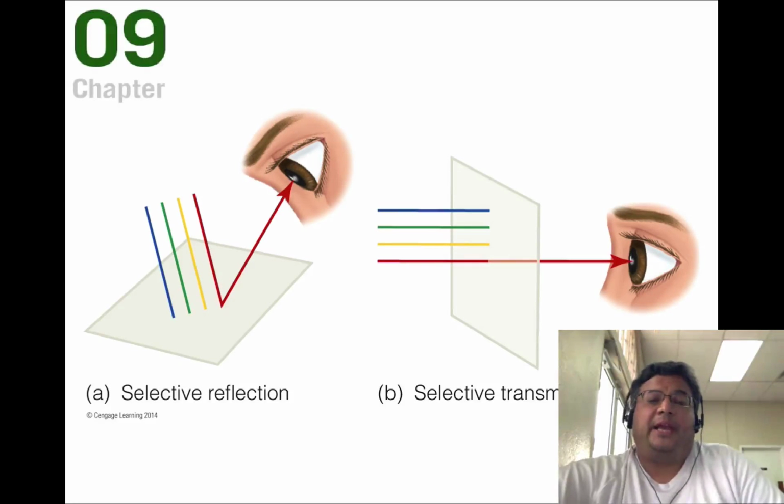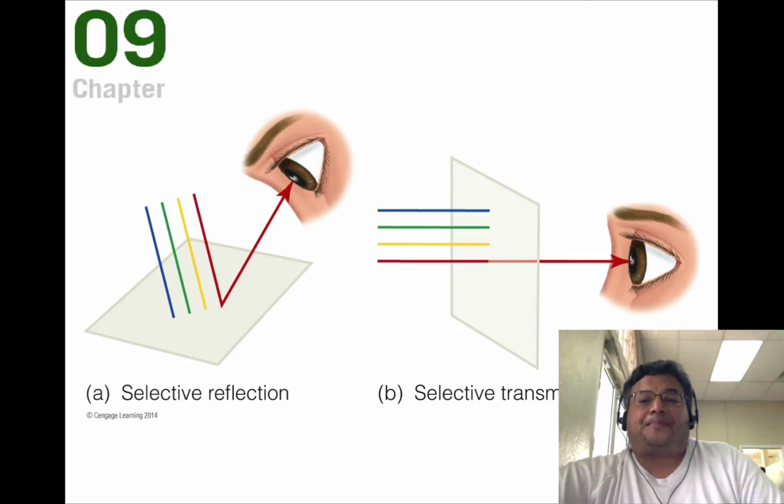So in the example in A, we see that blue, green, and yellow got absorbed, but red did not get absorbed. It bounced off the object and got reflected off, and ultimately some of it ended up in your eye, which you then perceived as red, because it is in the red wavelength. That is, it's one of the longer wavelengths of light.